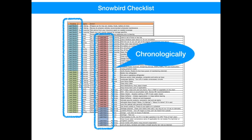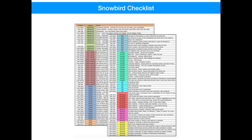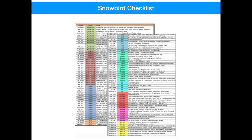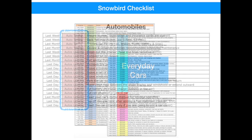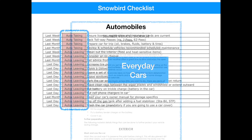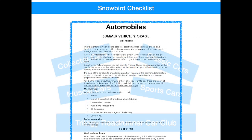Chronologically, what needs to be done the month before, week before, day before, and even the hour before leaving. It's also sorted by category. Plumbing, air conditioning, appliances, security, you get the idea. Just choose the one that works best for you. You can also use this master list to create a 1-week vacation list or a gone for 9 months list, whatever you need.